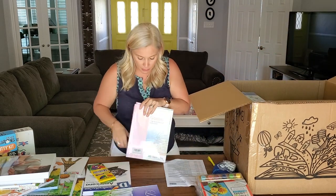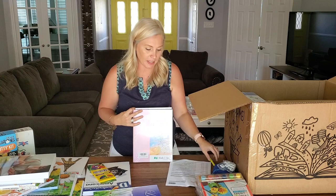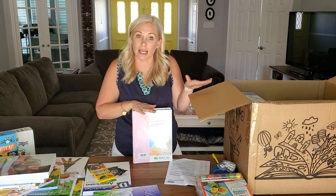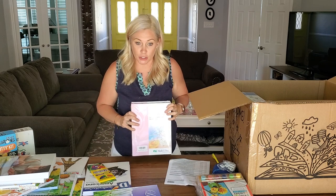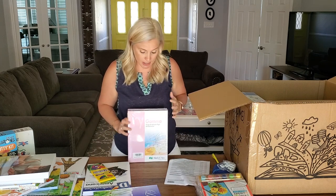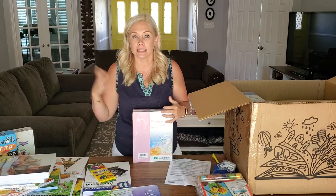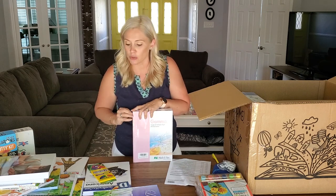Math. Now, something that we were able to do, again, talking about the custom kits with Timberdoodle, is we used Math-U-See for second grade, so we have the big box of integers. We didn't need that again. So we were able to literally just order the course without having to pay the extra for something we didn't need, which was fantastic.